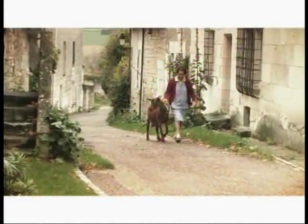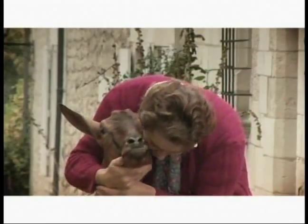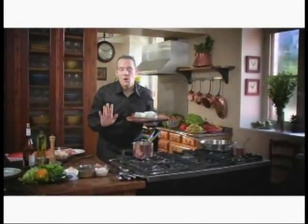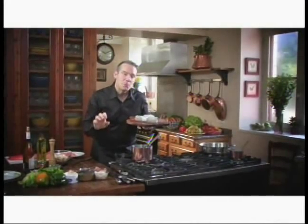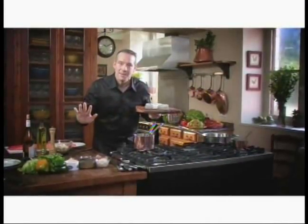I'm so glad I got a chance to meet Madeline. There's no question she has a passion for her cheese and her goats. Here's Madeline's goat cheese. Isn't it great? The most important thing you need to know, though, about cheese is to pull it beforehand so by the time you eat it, it's at room temperature. And that will produce the optimum flavor of this or any cheese that you have.